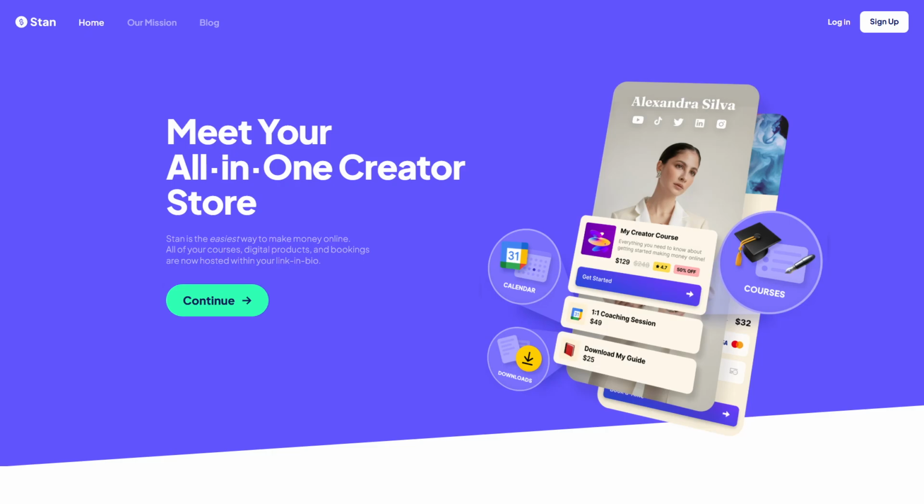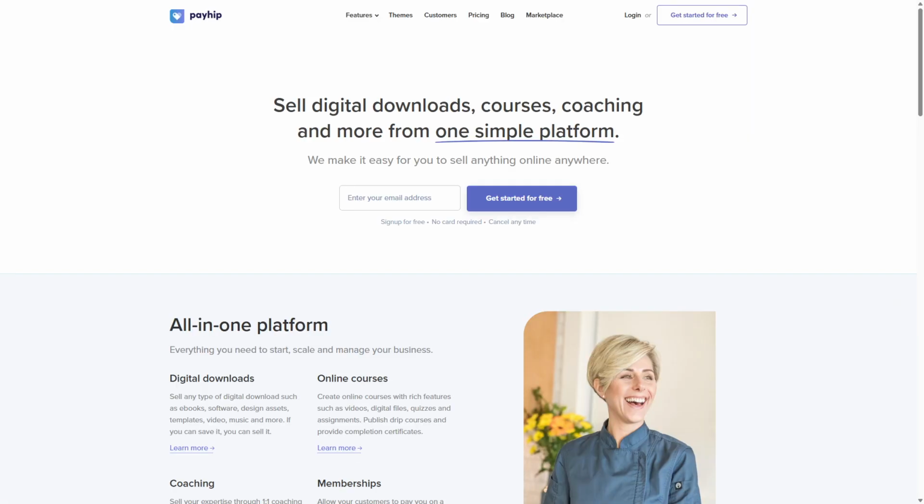Payhip is a straightforward e-commerce solution with built-in payment processing. Stan Store emphasizes building sales funnels and integrating multiple tools for a tailored customer journey.